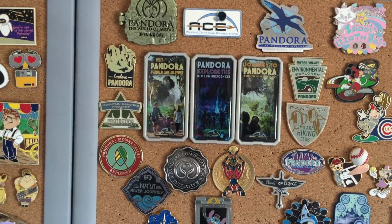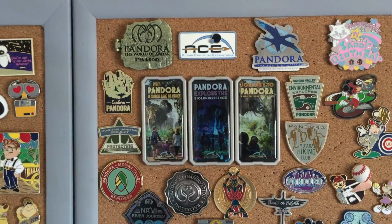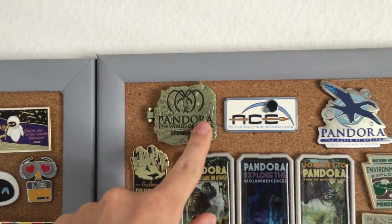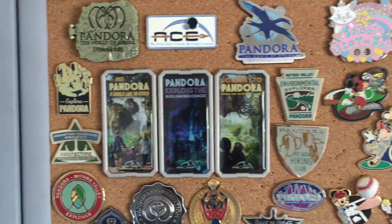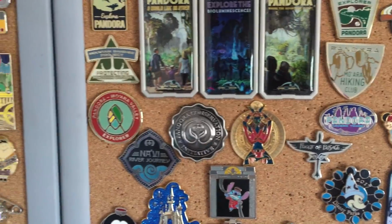Top left corner, I have my Pandora World of Avatar pins. I still have not been able to visit Pandora, but I really love the land, and so I have a lot of the pins. Of course, the opening day pins, that one is a little hinge. And then the ones on the outside are all OEs or mystery pins. In the center, these were all the LE countdown pins. And this was a limited release annual pass holder pin.